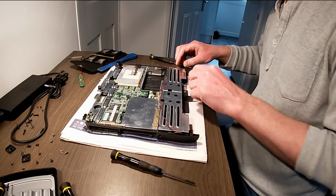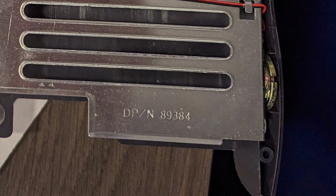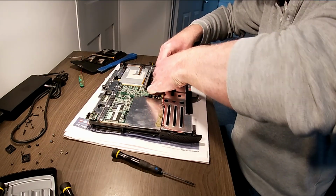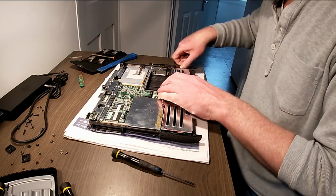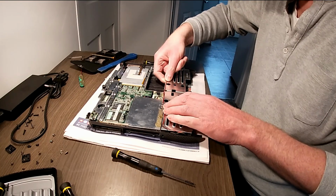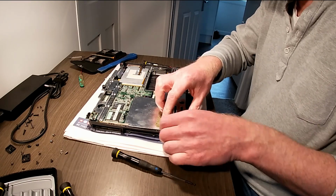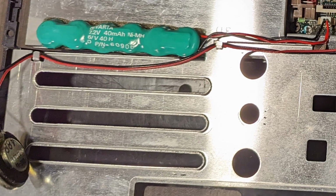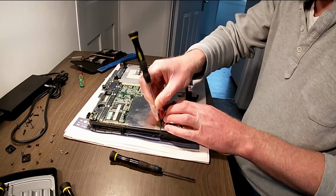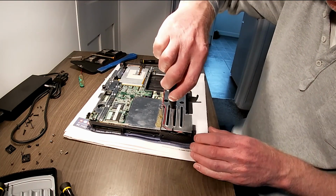Before I tighten them, I need to make sure I've rotated the speakers in the correct way so the wiring reaches nicely. There we go. Can I push that in a bit more? Yep, there we go. Okay, that's fine. And I guess that stops the cable being trapped by the top, by the palm rest. And now tighten the screws.